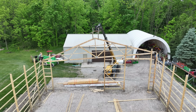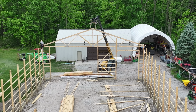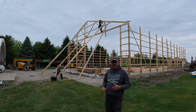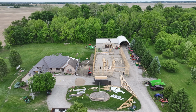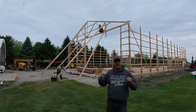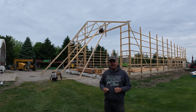So we set the end truss with the telehandler. It took less crane time that way, right? So got that all set up. They're getting it perfectly leveled and squared. They've actually spent a lot of time on this, which I appreciate. They've really worked to get these doors. For instance, one of the doors was a 1/4 inch off at the top, and that was not good enough. So they kept working at it, and I really appreciated that.